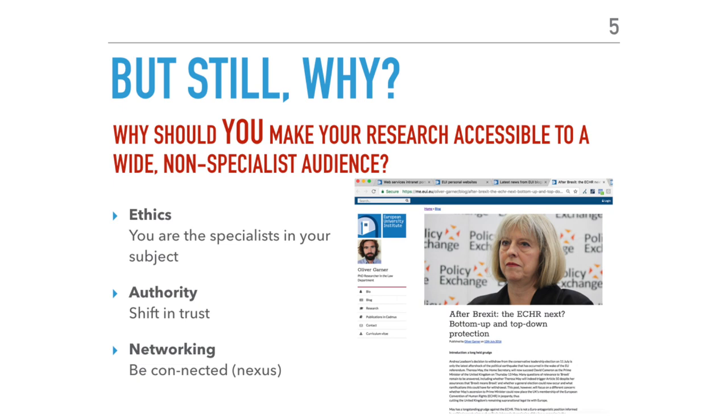And another aspect, the third aspect, is definitely networking. All these tools are efficient and powerful to communicate with people all over the world in a faster way. So even if you're talking to a non-specialist audience, you might end up creating contacts that can bring you collaborators or feedback, or a more collaborative and inclusive approach in your research team. You might find that there's somebody else writing or commenting from the other side of the world about something that is relevant for you or for your research. So it's a great chance to extend your networking.